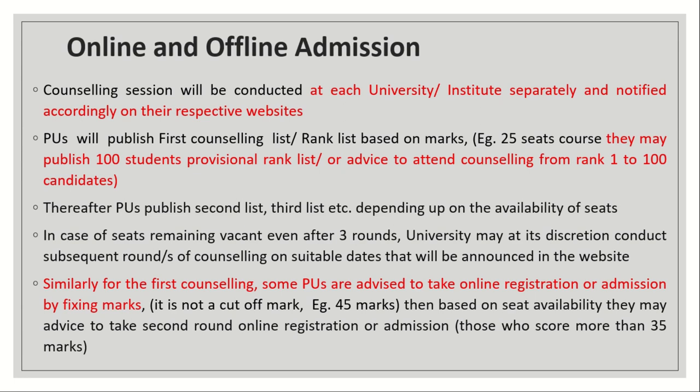In case of seats remaining vacant even after 3 rounds, the university may at its discretion conduct subsequent rounds of counseling on suitable dates that will be announced on the website. So if the first, second and third counseling rounds are finished and seats are still vacant, the university may announce whether they are opting for any other rounds of counseling. They will notify this on their website, so you have to check it.